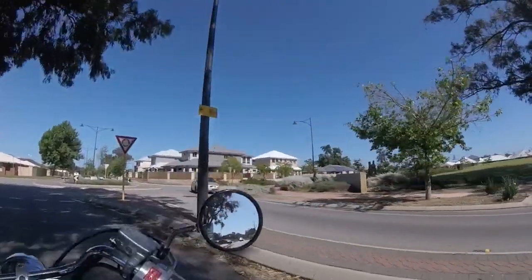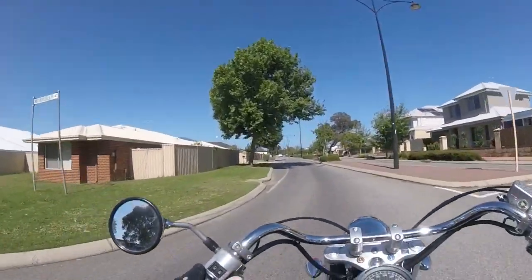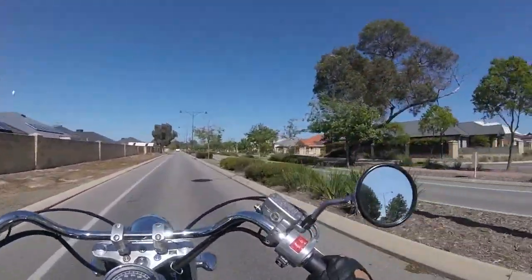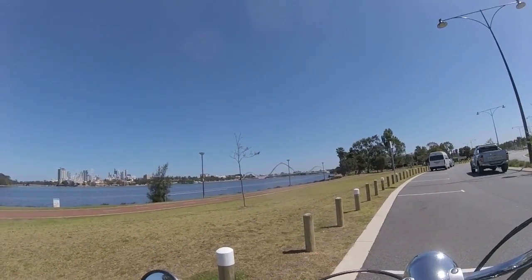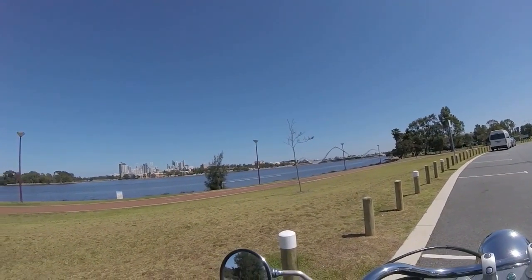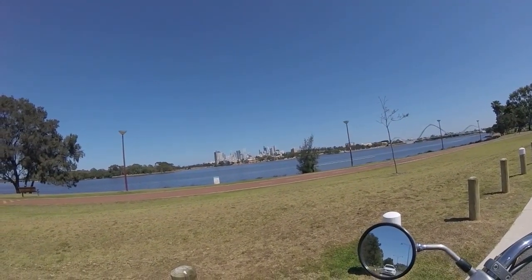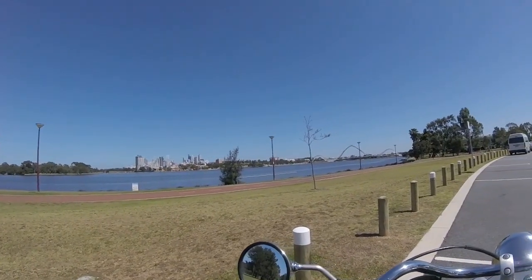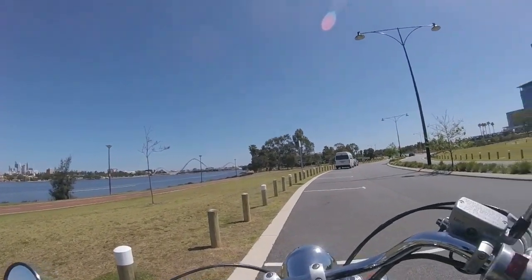So moving right along here. This is another suburb. We went through Midland. Now we're going through a place called Hazelmere, and still on our way into the city. Just a bit of background about myself. I'm retired now, and I used to drive coaches for a living and take tourists on these city tours. So I thought, what better way to show you the city and do it on the bike.